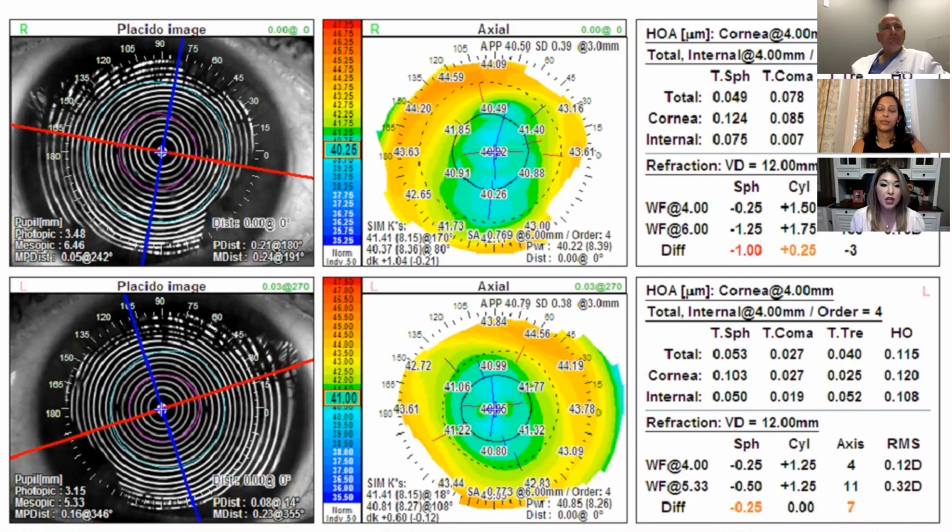and they've had LASIK, and they want full freedom. So the first thing I'm going to look at, obviously, is that Placido disc topography. And my attention immediately is going to go to the regularity of that bed. Now, as you can see, as compared to what we just saw, where that very central 2 millimeter, 3 millimeter zone was decentered in the ablation bed, this shows a very nice ablation bed.